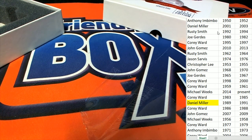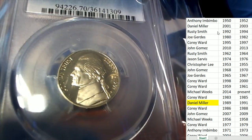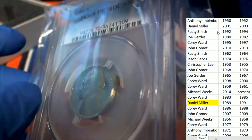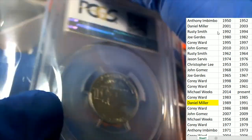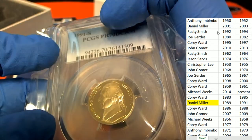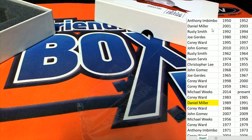So pretty cool hit, and a big congratulations to Daniel M. It's about as nice a nickel as I've ever seen. Nice one. Graded out for Daniel M.